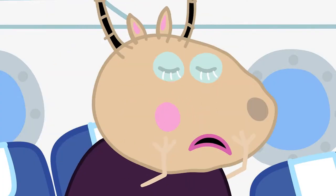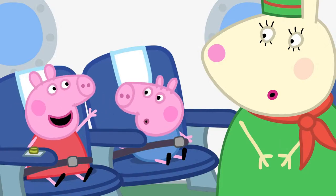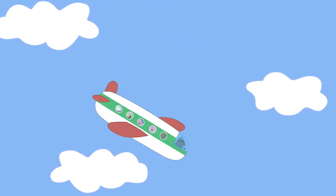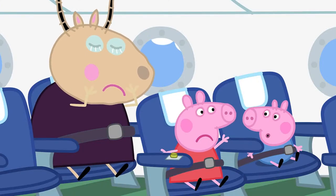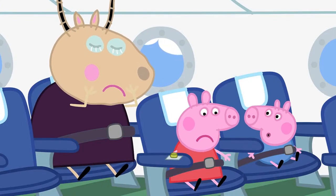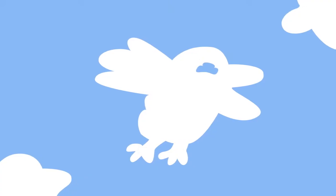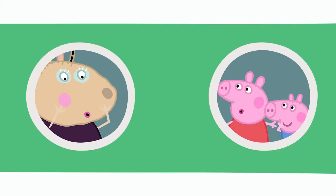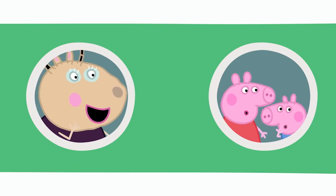Too low! Far too low! Let's do a loop-de-loop. I don't think that worked either, George. Look, Madam Gazelle. That cloud is shaped like a bird. Do you see? Yes, I see. And that one is shaped like a relaxing desert island.